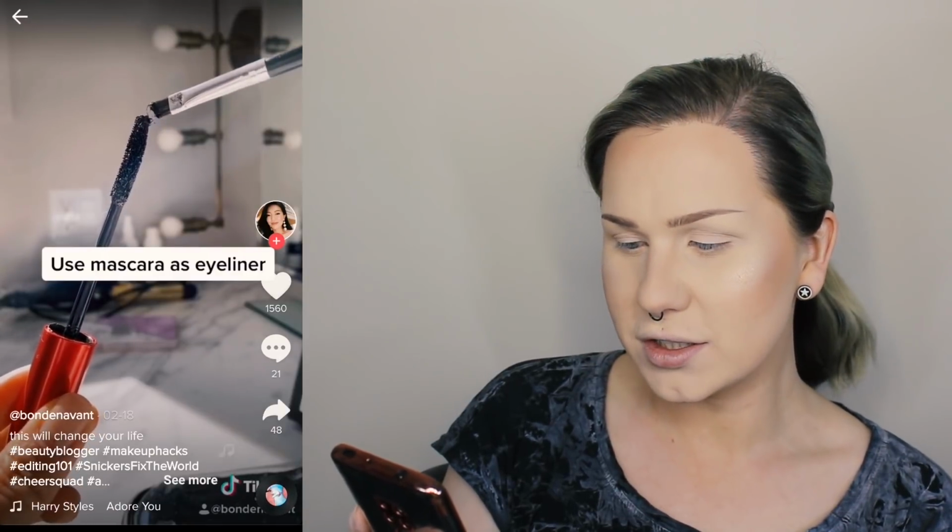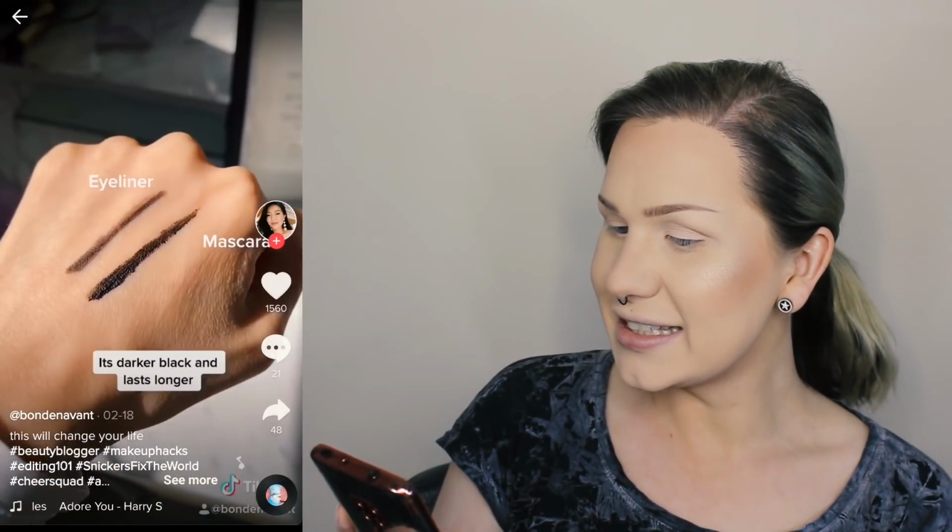Do I believe this? Use mascara as eyeliner. Does she show us doing it? Oh, she doesn't. I see. That's a pencil eyeliner though. Like, why would you use a pencil eyeliner to do a wing liner with? Unless you were going for a faded look? Ooh, okay. Well, let's try it out.